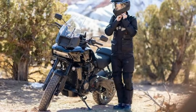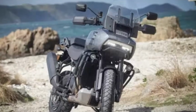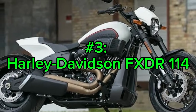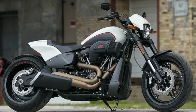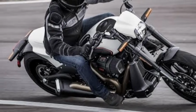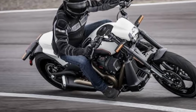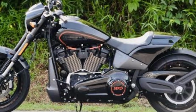Next up, a Harley that tried to blend drag racing with cruisers and failed spectacularly. Number 3, Harley-Davidson FXDR 114. The FXDR 114 was Harley's attempt at a drag-inspired cruiser, but it ended up as a sales disaster. Under the hood, the 1868cc Milwaukee-Eight 114 engine delivered 119 pound-feet of torque, promising thrilling acceleration. But that's where the positives ended.